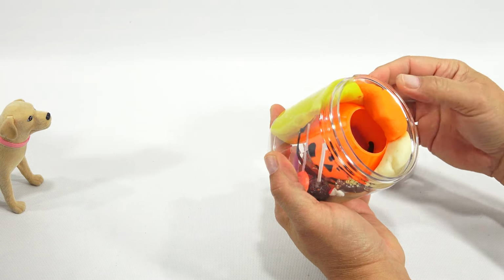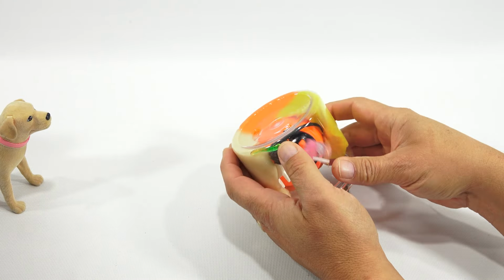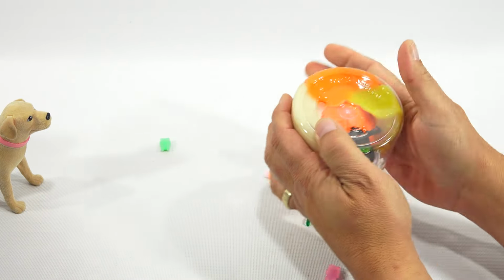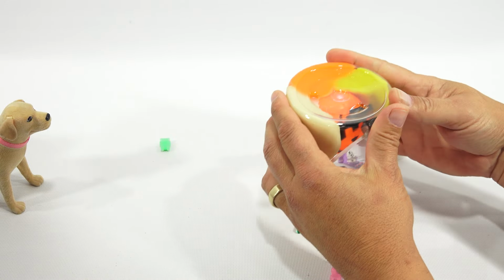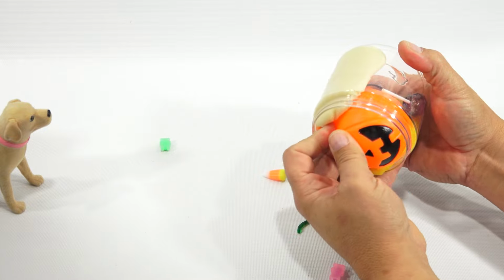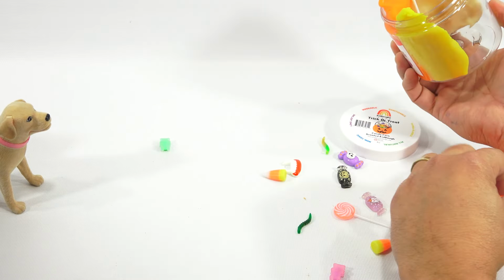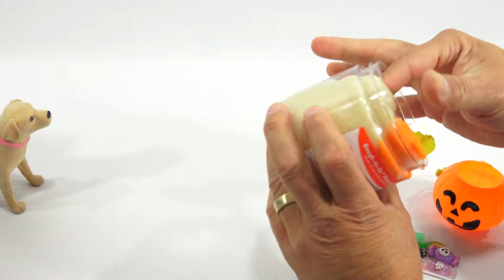Yeah. All right. Okay. So I see what's going on there. Ooh, it is squishy. Let's just do the typical dump. See how much comes out. Yeah. Not stuck to the kid on its own. I smell the candy corn. Oh, my stomach's growling. That smells good. We'll check out all the little tidbits in a second here.